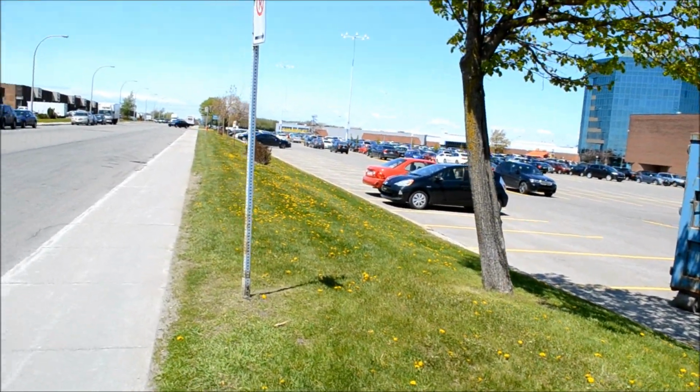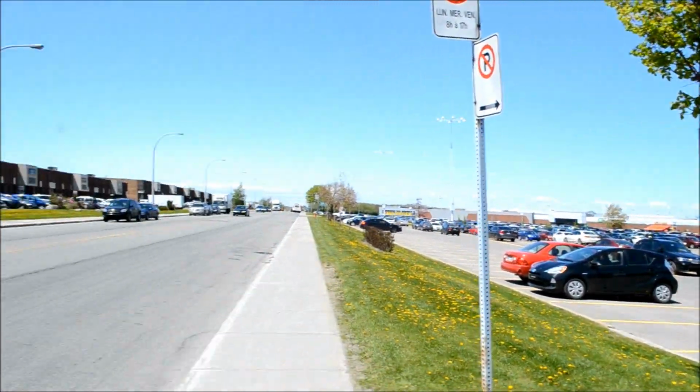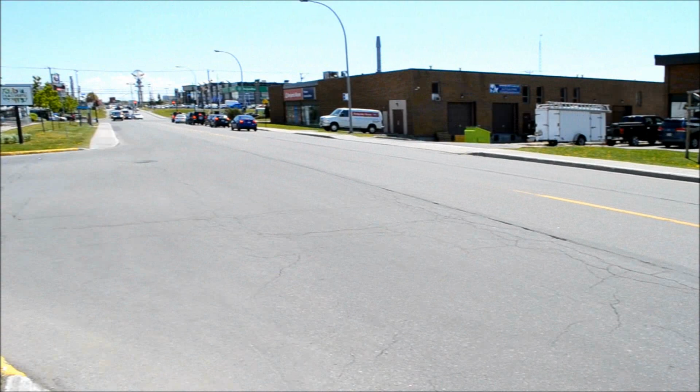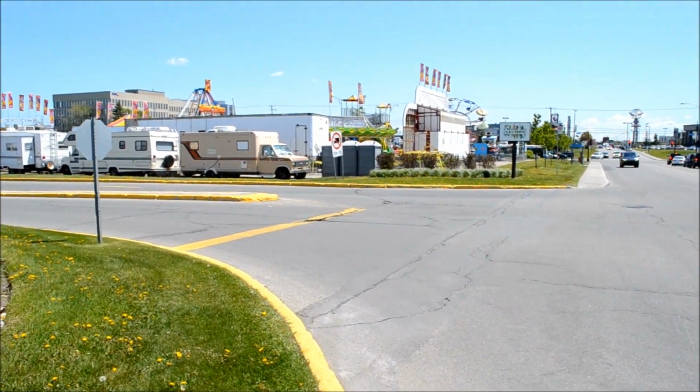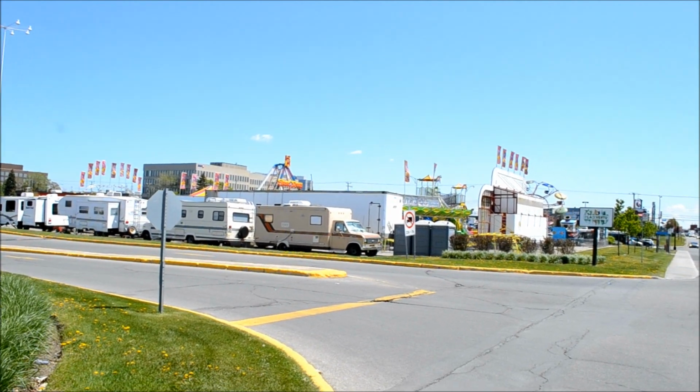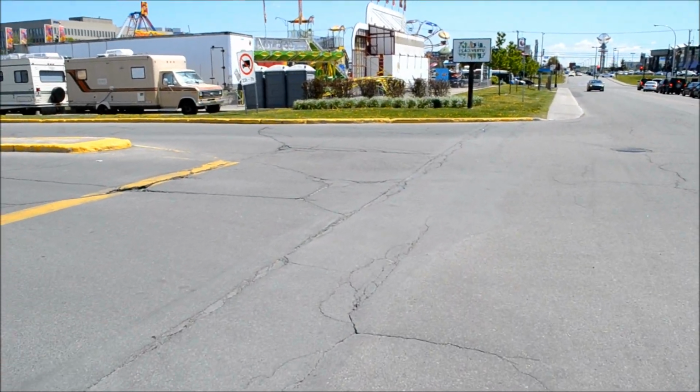Here in the Ville Saint Laurent part of town, you're looking at the Place Vertu shopping center, which I figured had been around since the mid-to-late 70s. And yeah, the carnival's in town, the old fair, and I thought I would show you quickly this vintage Ford Econoline camper.